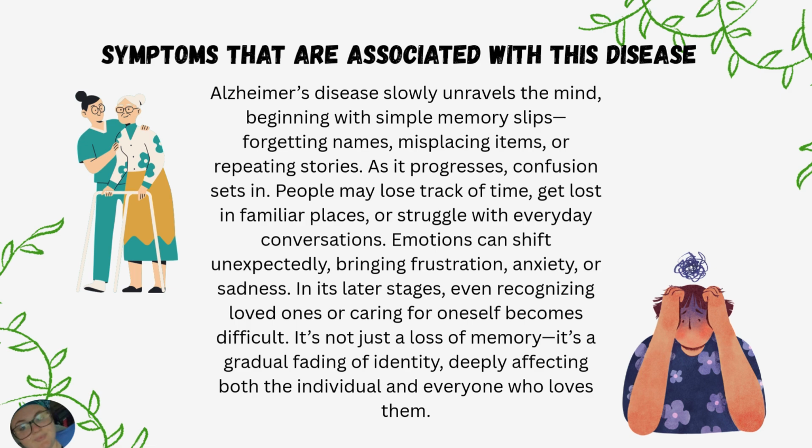Emotions can shift unexpectedly, bringing frustration, anxiety, or even sadness. In its later stages, even recognizing loved ones or caring for oneself becomes very difficult. It's not just a loss of memory, it's a gradual fading of identity, deeply affecting both the individual and everyone who loves them.